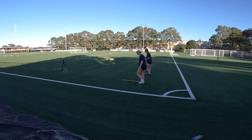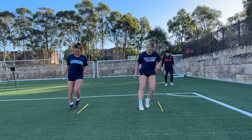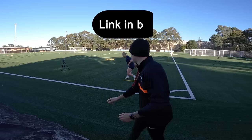3, 2, 1. Rest. Second set, low position. 3, 2, 1. Play. Good. Up and down. Good. Left foot. Up. Right foot. Bang. Left foot. Speed. So that's speed and controlled power. Bang. Go. Good. Yes, I rate it, girls. Come on, 3 seconds to go.